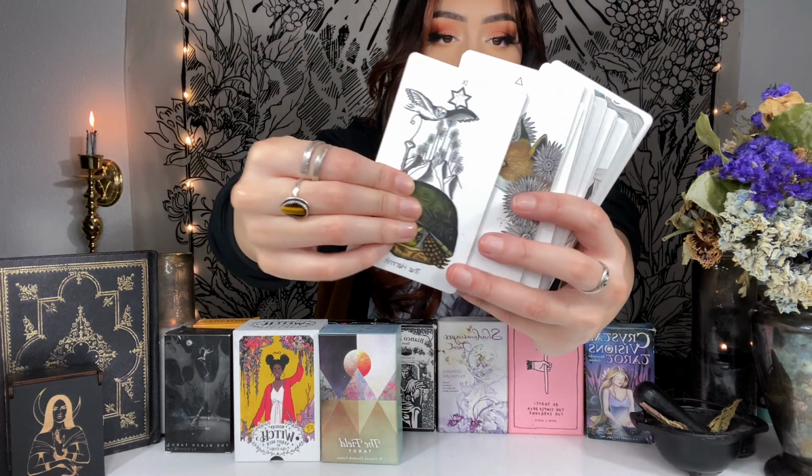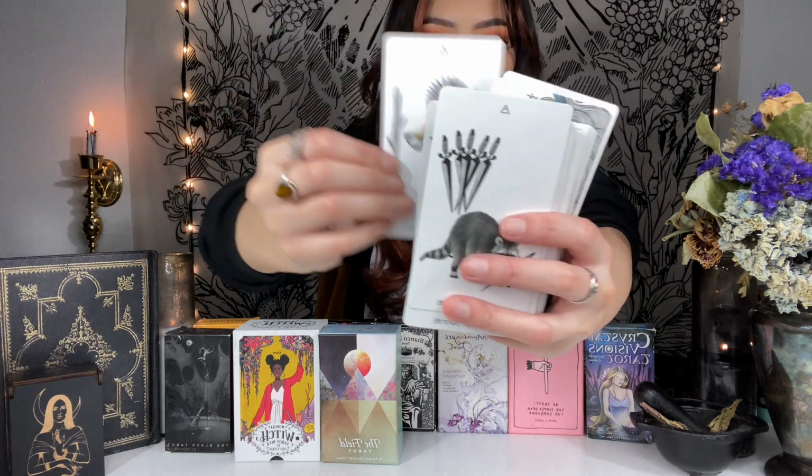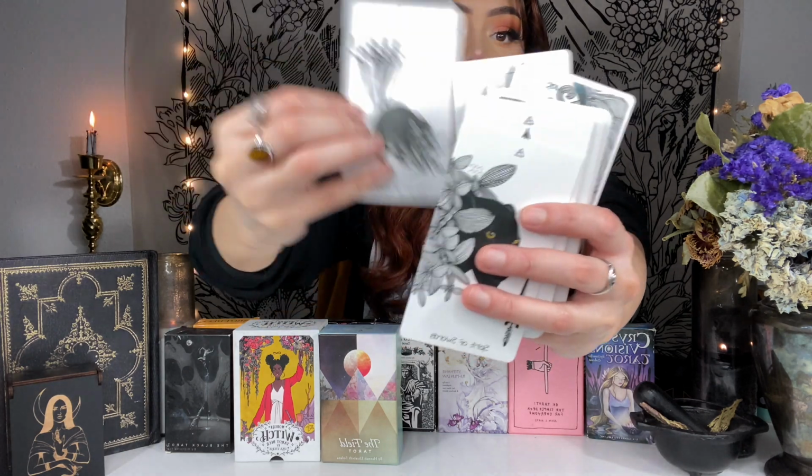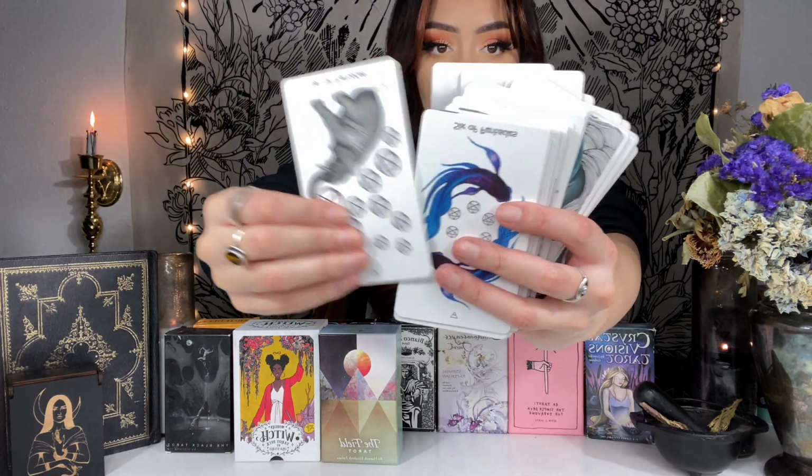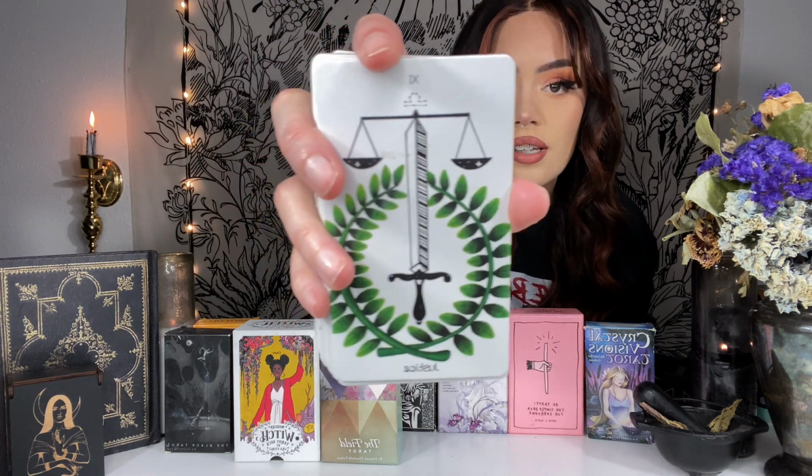You guys have seen me use this a lot, especially recently. I've been using this all the time in my readings. I'm honestly probably going to end up purchasing another spare deck, just to have on tap, because I'm so freaking obsessed with this deck. I think it's gorgeous. The imagery, look at that Justice. Ooh, Libra energy, hello. There it is.